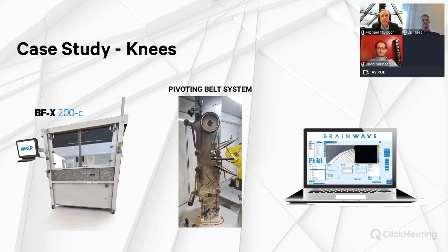The pivoting belt system has multiple arms, allowing us to vary combinations of belt designs, fingers, and contact wheels as we start putting together this process. Then you see Brainwave, which is really our robotic finishing operating system. It brings everything together and has tools targeted at robotic finishing to make development and production runs easy. Our goal is to allow our customers to focus on the process, and Brainwave takes care of the rest.